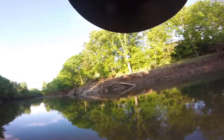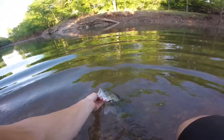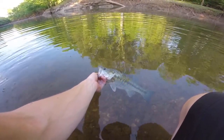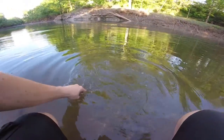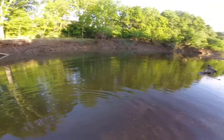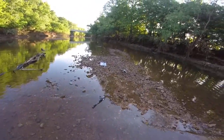All right, let's get the release on this brute. It's about the same size as the other one. But man, that is so fun, that topwater bite in a creek. Look at him go. Let's get another one. Hopefully we can link up on a nice smallmouth. I know there's smallmouth in here about that size. Some of them get a little bigger.